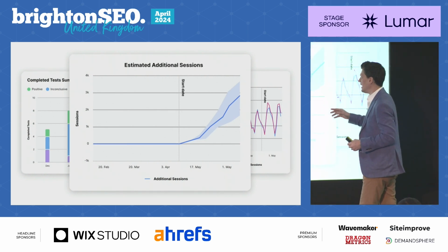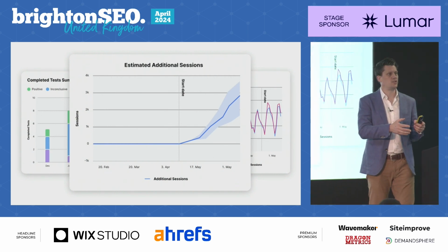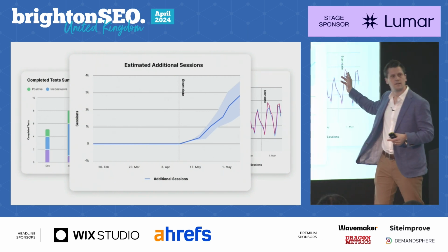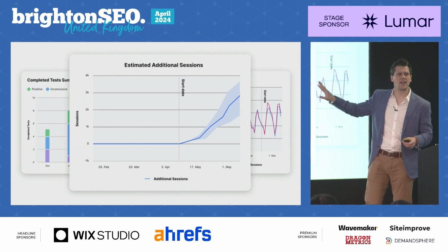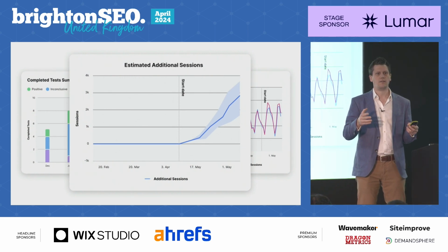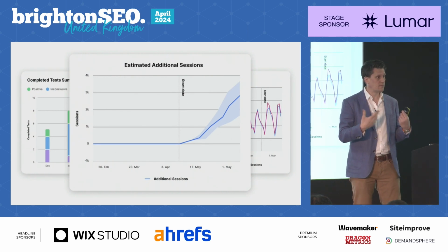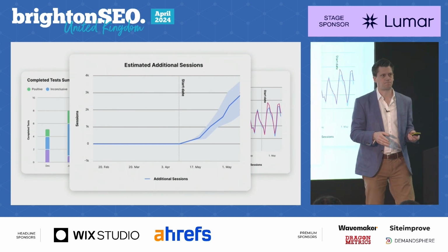So what we're trying to do is add a bit of science, to be able to say this specific on-site change resulted in this business outcome with some kind of confidence interval on it. This is the SEO's view. And I imagine most folks here are practitioners, right? Actually hands-on in the SEO world. This is the kind of stuff that you would be looking at.